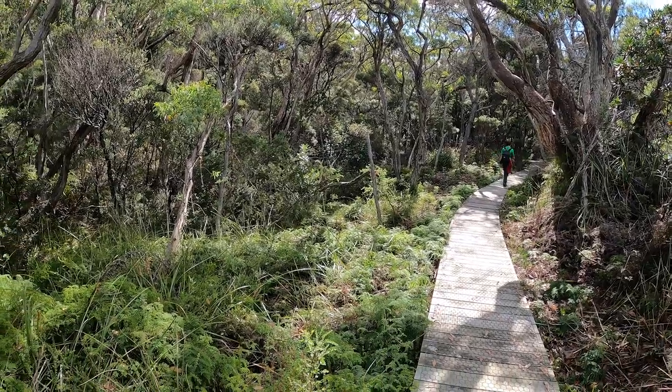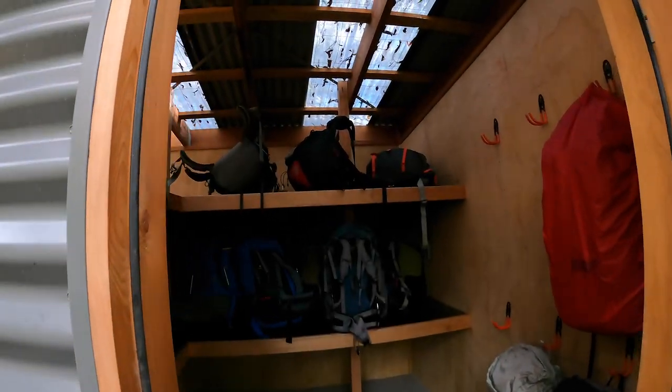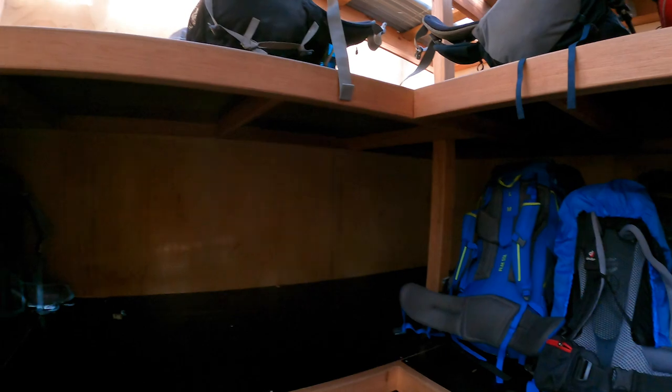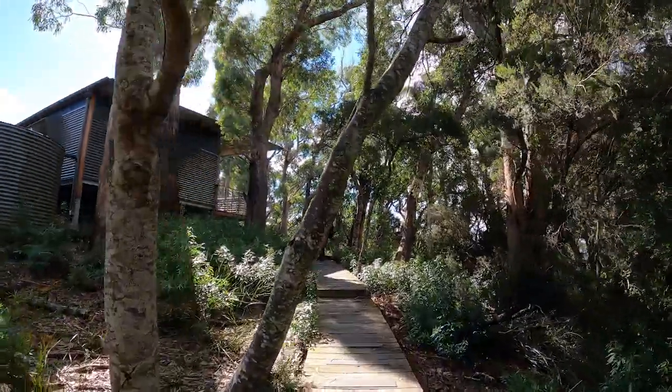Here we are, back where we stored our bags. So now we just grab our bags. There they are up the top. A lot of people have already got their bags and headed on to the next hut. Back at the huts. It turned out to be such a nice day. So don't underestimate the day. If it starts off rainy, it could turn out so beautiful.